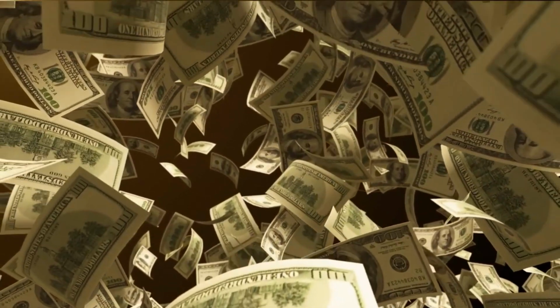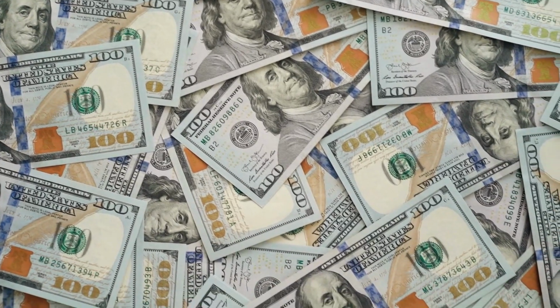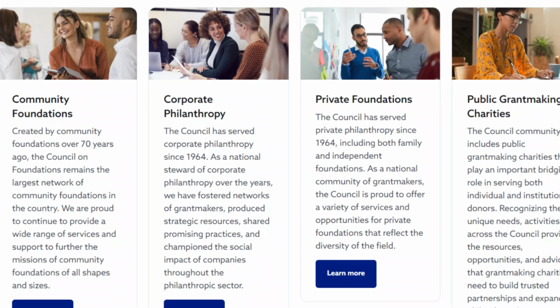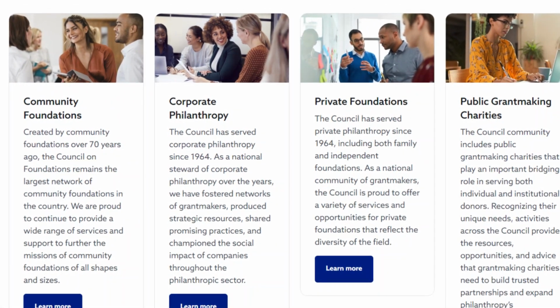And the COF really helps these philanthropies figure out where they're going to give, what locations they're actually going to give to, and where the flow of millions of dollars are going to go. And at this website, you'll see a network of foundations, and they have various membership types, from community foundations to private grant makers to corporate grant makers, and also to public grant makers.